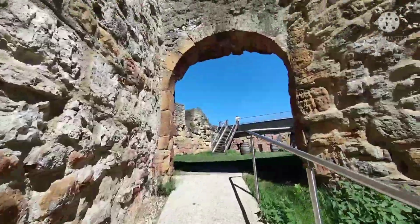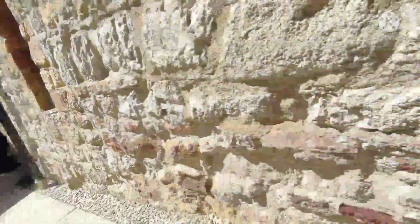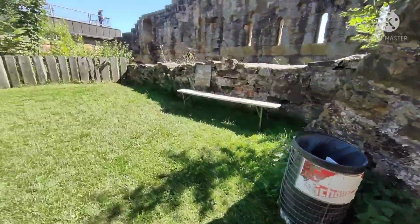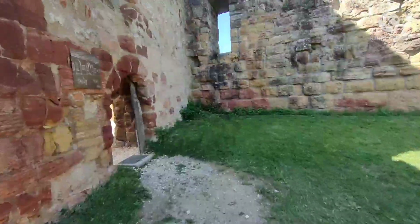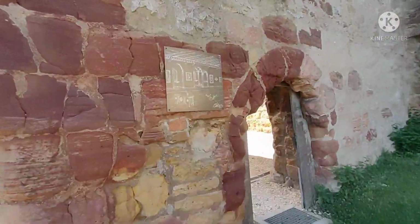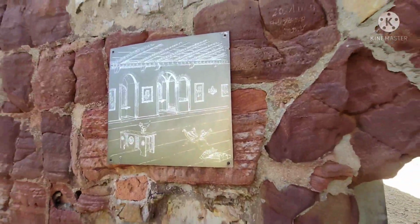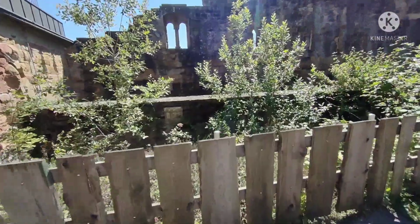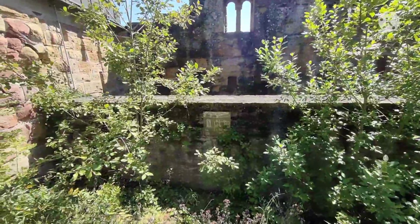You can go this way too. From out there, up this place. And then you can walk along here. Wow. There's a drawing of the place. How it used to look, probably. They have here how it used to look in the bedroom and stuff.